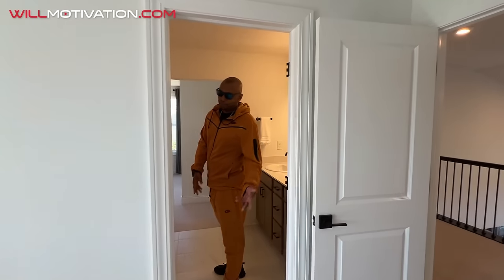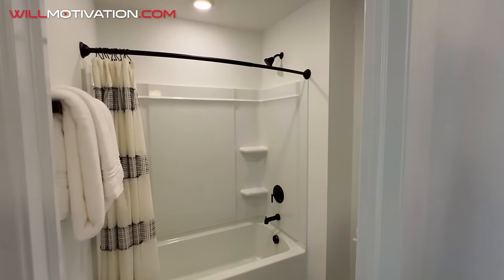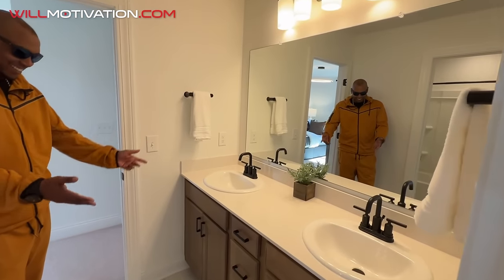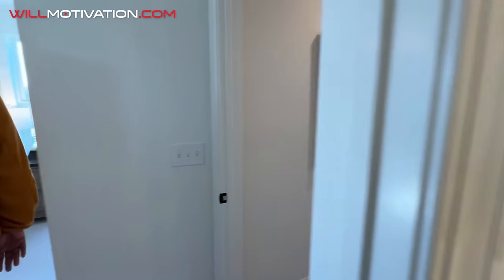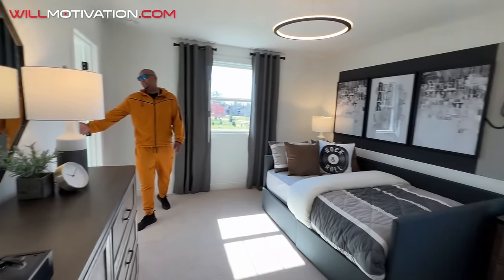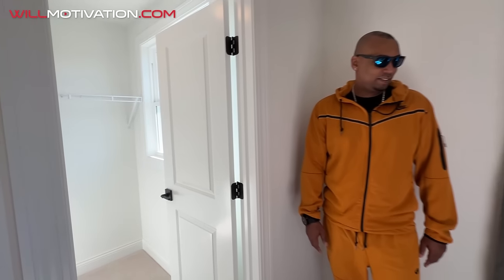Jack and Jill bathroom. So this is a shared bathroom between two bedrooms. It's called a Jack and Jill. And this is the cabinetry. Very nice, very nice. Another bedroom. Got a nice little walk-in closet. What do you think about that bed? It's pretty cool.